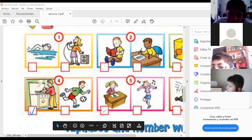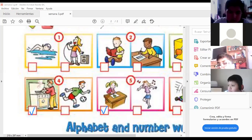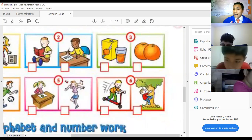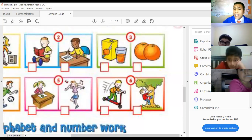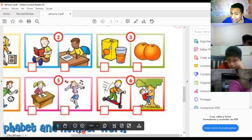Number one. Perfect. Drawing, okay? Very good, guys. Come on, let's continue to finish. Number six. Mateo, Mauricio, Anthony, Yamila. What is the name of this action, guys? This activity? Talk, swing, or climb? Climb! Climbing. Very good. Excellent. Listen to the audio, guys.